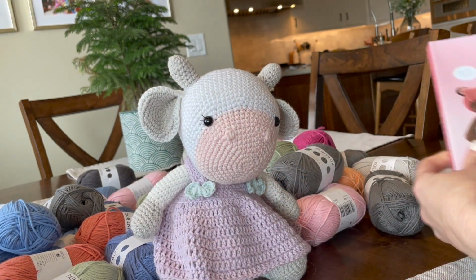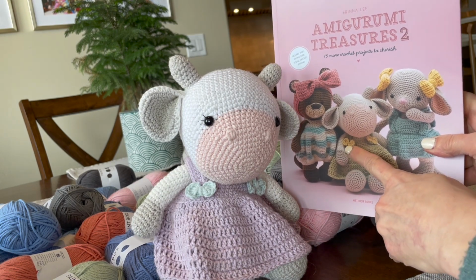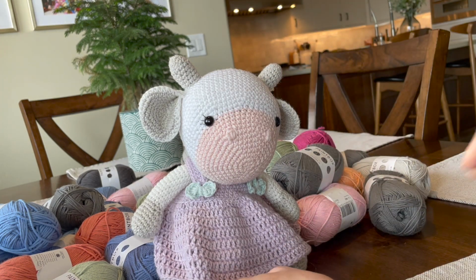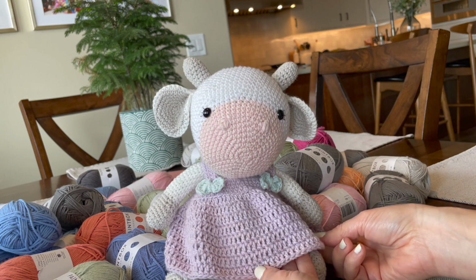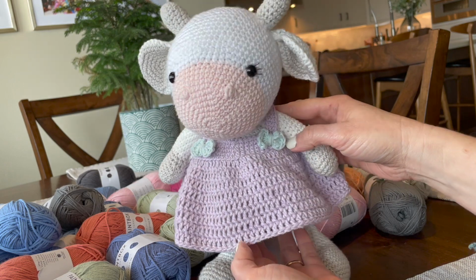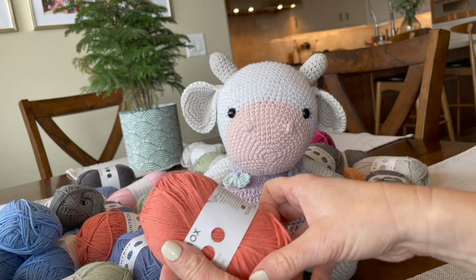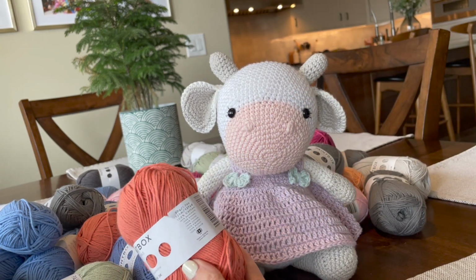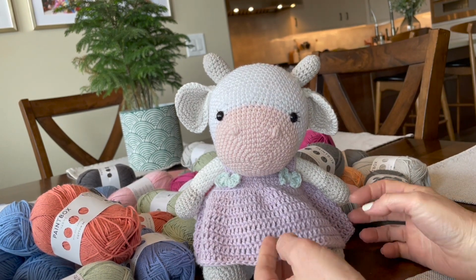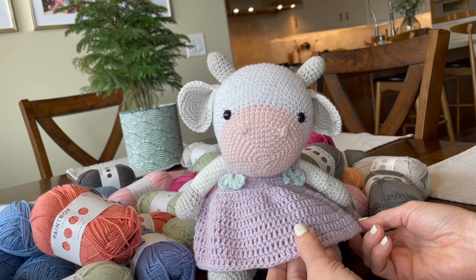My versions, obviously the colors are a little different from the book because I didn't have them. I cannot find a soft buttercup yellow, but I used Dusty Rose for her dress, and I just don't see any rose in it, but I also don't see any pink in this either, but there she is. I love her. I'll show you a picture of my finished critter collection so far.